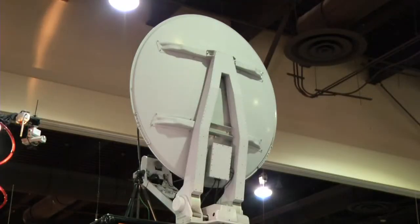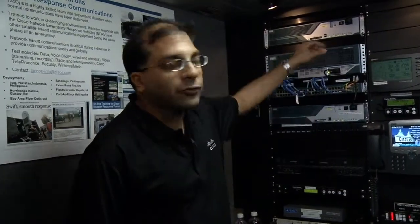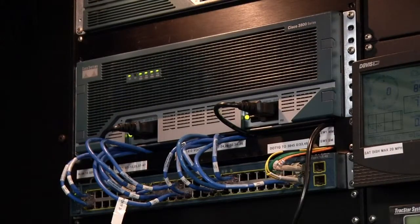The first thing that we have on the NERV is we are based on the satellite system. We actually have a 1.8 meter satellite dish on the roof, and what that means is that we are completely self-deployable. We can roll into an incident when there's nothing left on the ground. There's no cell phone network, there's no internet provider, and we can actually provide those communications to a customer. We establish secure VPN links to our backend resources.